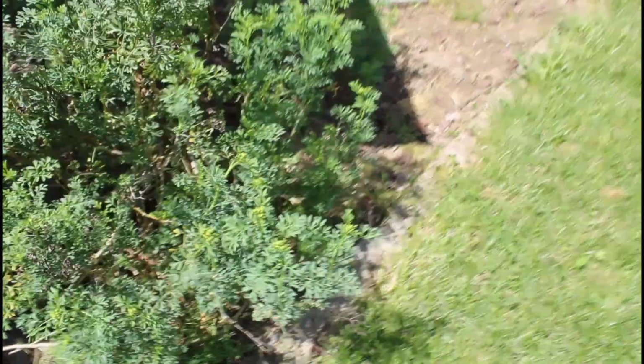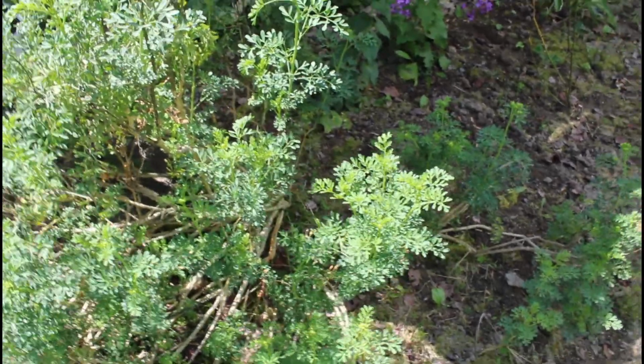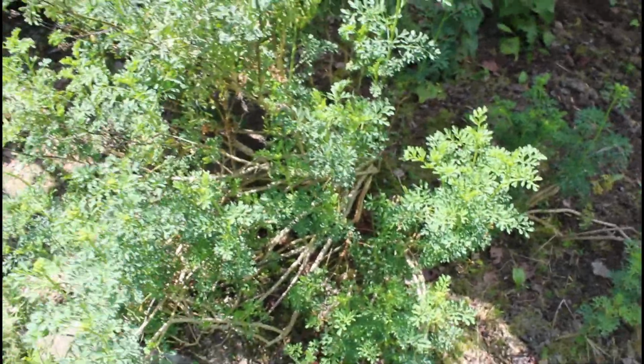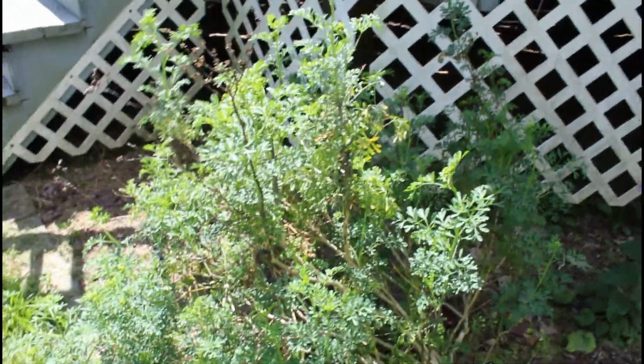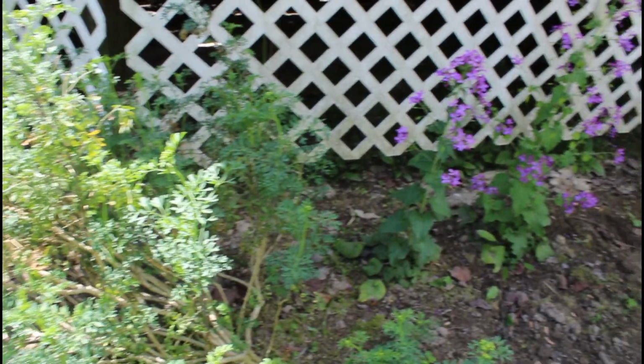You can see my rue plant. I pruned back my rue kind of hard too. I probably should have pruned it back earlier and harder, but it is what it is. I always seem to mistime these things, but it's looking really good. And then there's also several smaller rue plants, because this really big one is reaching kind of close to the end of its lifespan. I'm not surprised it's going to die off on me sometime in the next couple of years.